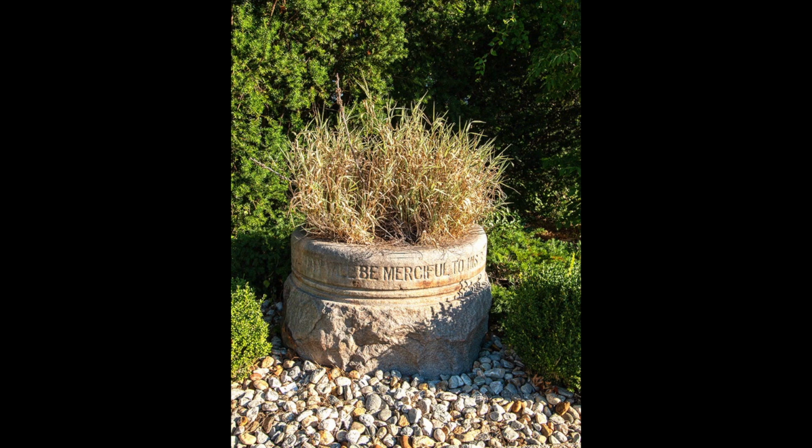The monument and the water trough remained in the park until the early 1990s, when the intersection was redesigned. Both were moved to a more easily accessible location.